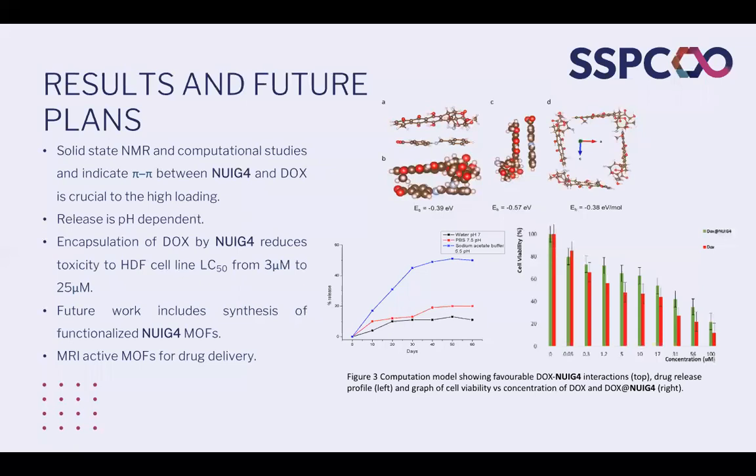So in collaboration with many members of SSPC, including Dr. Sarah Hudson and Dr. Sarah Gurn, we showed using solid state NMR and computational studies that this large encapsulation is facilitated through pi-pi interactions between NUI-G4 and doxorubicin. This is crucial to the very high loading. We then carried out drug release studies in 3 different solutions, just pure water, phosphate buffer saline solution at 7.4 pH, as well as acetate buffer solution at 5.5 pH. We found that the release is pH dependent with greater release in aqueous acidic solutions.